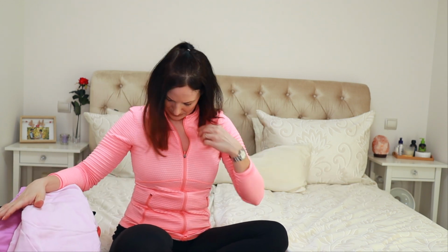As you can see, I think it's from Nike. Yeah, it's from Nike, and again, it's a zip-up version, and I just enjoy it so much. It's just a color that I absolutely love. So now I can show you all of my bottoms.